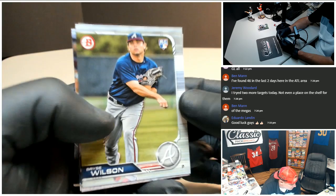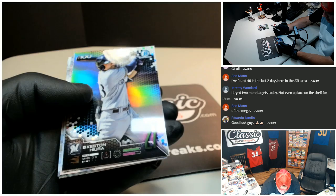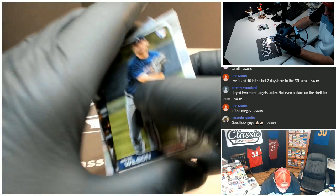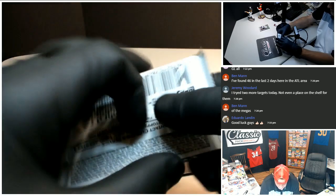Bryce Wilson, that's that auto we got earlier. Mike Trout. Ooh. Anthony Siegler and Casey Mize. Drew Waters paper there. All right, here we go.